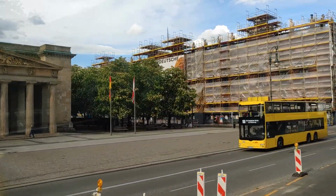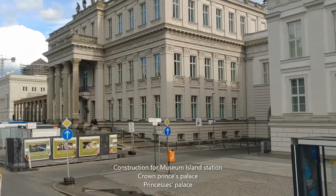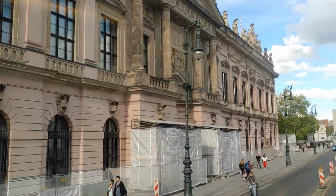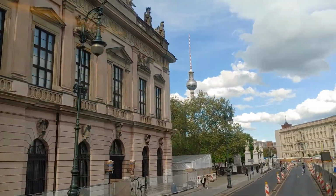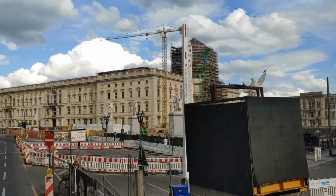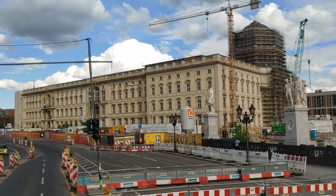On the left, that's the Neue Wache, the new guardhouse. When the street was full of royal palaces, royals needed guards. So here, for example, the Crown Prince lived in the building next to it, and the princesses. So they needed protection. And this one is the Museum for German History. So if you want more details on everything I could only mention for a couple of seconds here, you should go into this building.